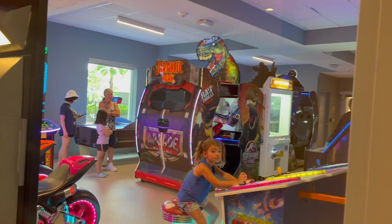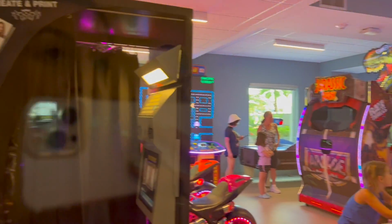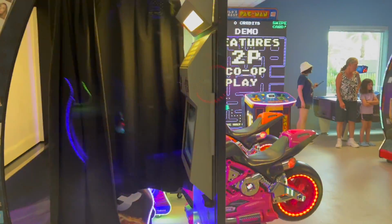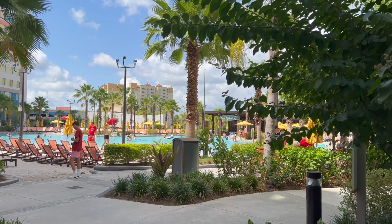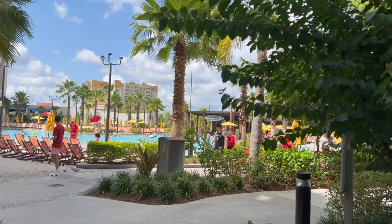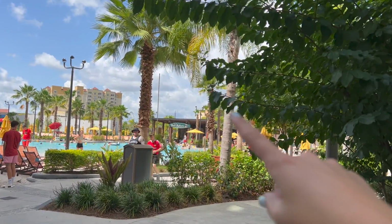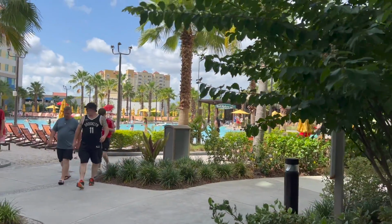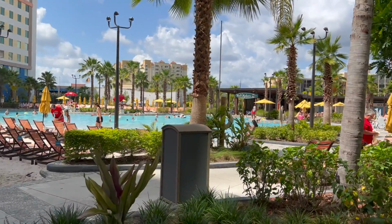Here's the game room. It's pretty small, which I'm kind of surprised about because this is more of like a kid-friendly resort. But there it is. There are two pools here. This is the Tower 2 pool, and the bar over there is Wave Makers. In Tower 1, the bar is the Oasis, but they look very similar. Yeah, these are pretty much identical.